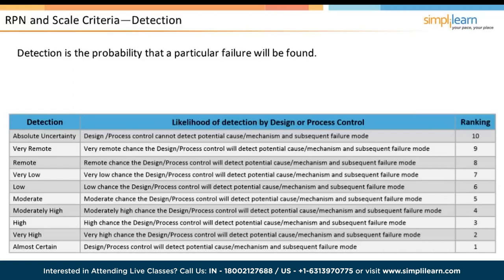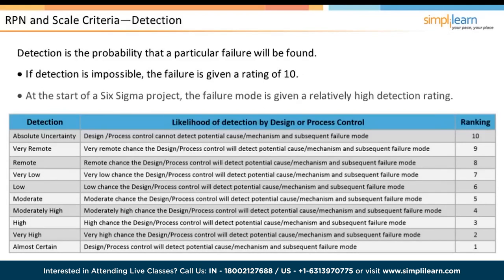For example, if detection is impossible, the failure is given a rating of 10. Please note that at the start of a Six Sigma project, the failure mode is given a relatively high detection rating. Let us look at an example of FMEA and RPN in the next screen.